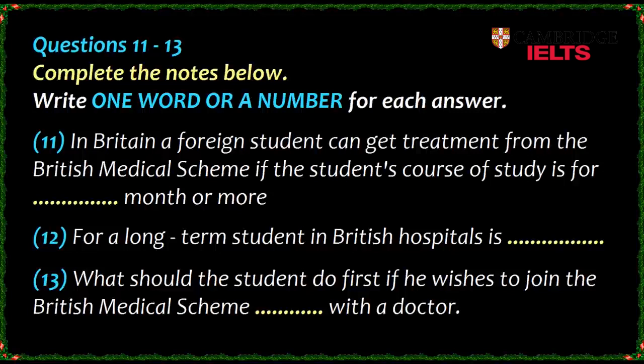How do I make sure I can be treated by the NHS? If you are eligible for treatment, that is, you are registered on a course of 6 months or longer, then the first thing you should do is to register with a doctor. You should register with any doctor close to where you live. Local post offices have lists.